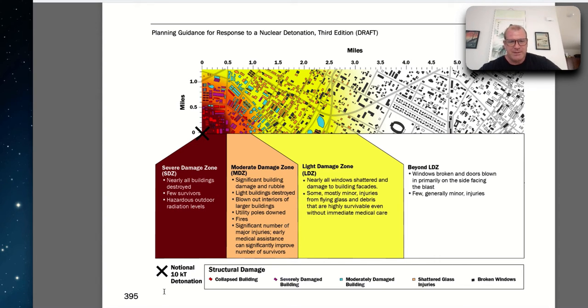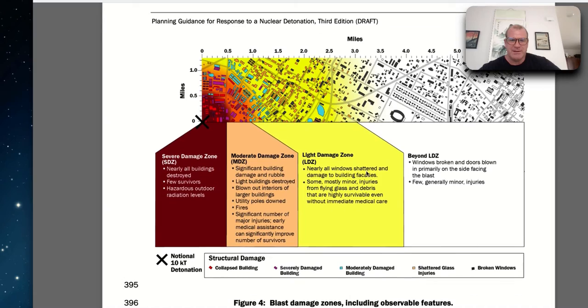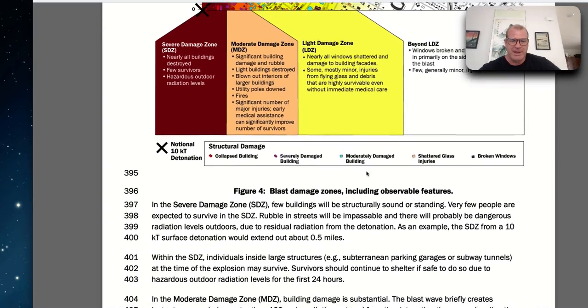But the idea for survival is the same, and you're still going to have a range of severe damage here, moderate damage, light damage, and then less. And so this would be 3 miles beyond the epicenter. Even for a very large nuke, if you're 10 miles beyond, you're probably going to be okay.